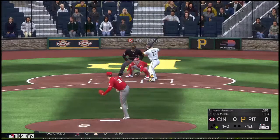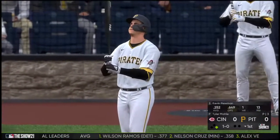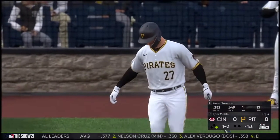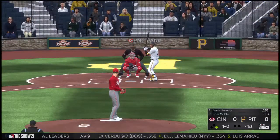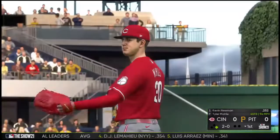Into the box, Kevin Newman. He'll take a look at a pitch too low. It's ball one. He'll enter play here with an average just over .250, 1 home run, 13 RBIs. Here comes the 1-0. Just missing here, 2-0.